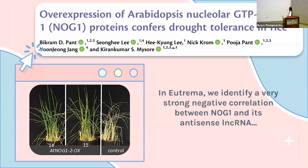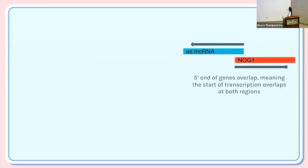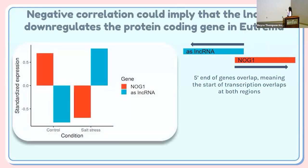In fact, in Eutrema, we identified an antisense linked RNA that is very strongly negatively correlated to Eutrema NOG1. So this is sort of what the gene looks like. The protein coding gene and the antisense linked RNA overlap at their 5' ends, which means the start of transcription overlaps. And here is a visualization of the strong negative correlation.